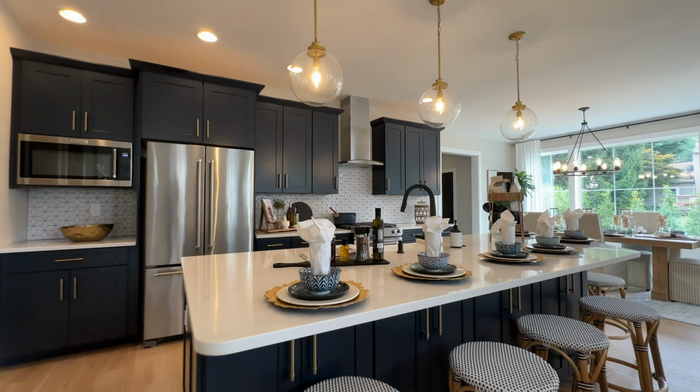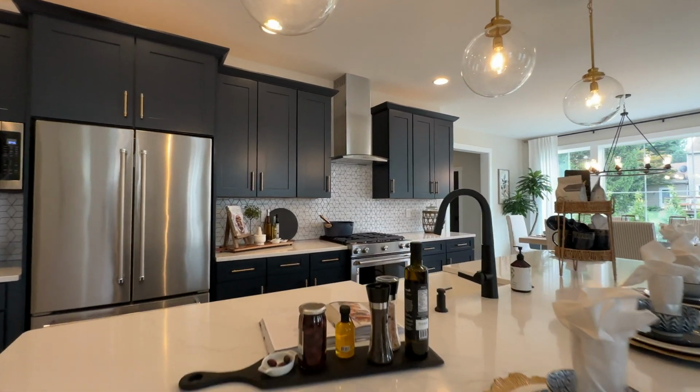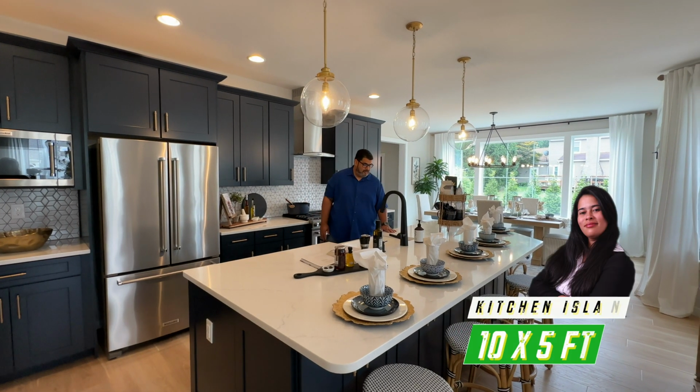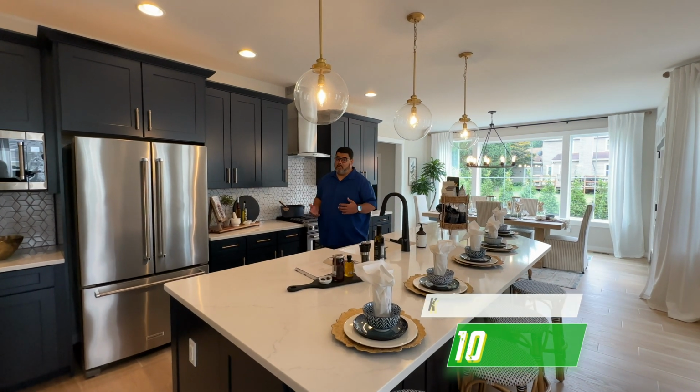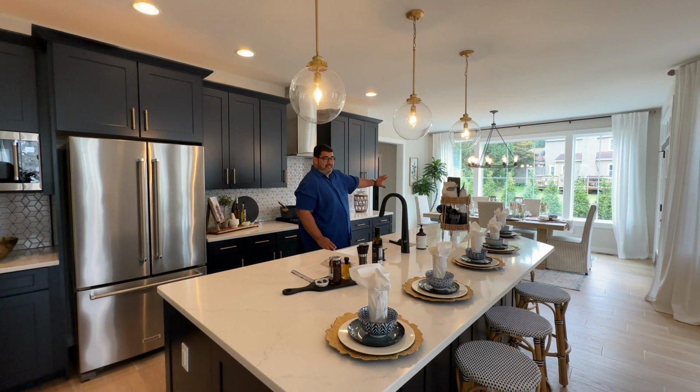Now, look at the size of this island. Angelica, how big is this island? It is 10 by 5 feet. 10 by 5 feet, big, right? So if you don't want to dirty the dining area, right?